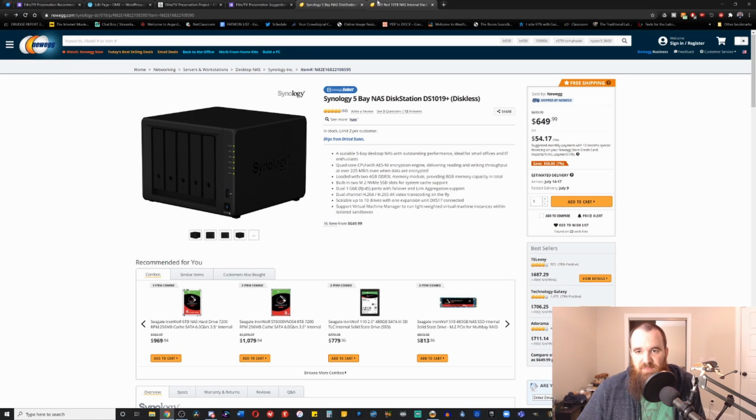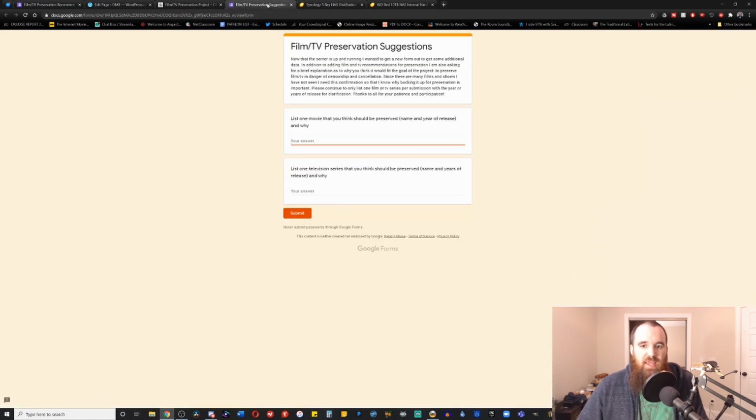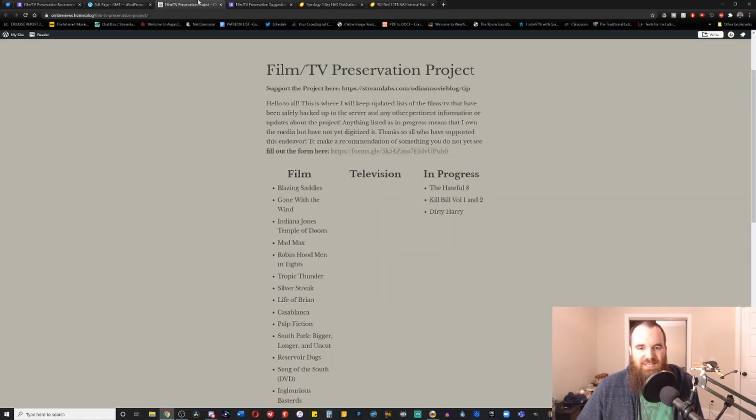That is the stuff that we have bought so far with, again, your very generous donations. And as I've said from the beginning, I wanted to be very transparent about the process, give you all the explanations as to what we've gotten, and basically talk to y'all about what current stage we're in. And right now, it's all about getting those suggestions.